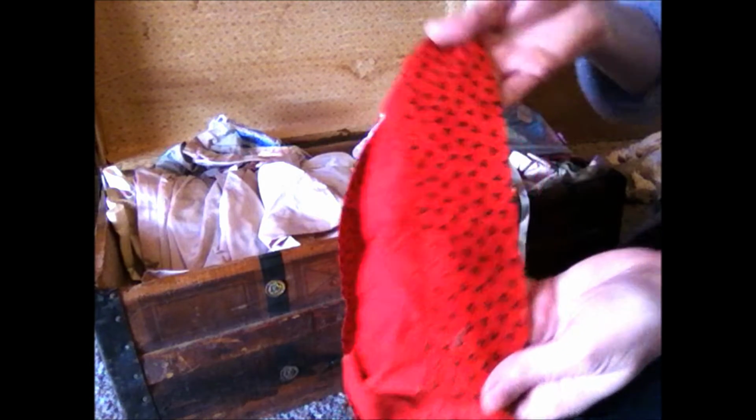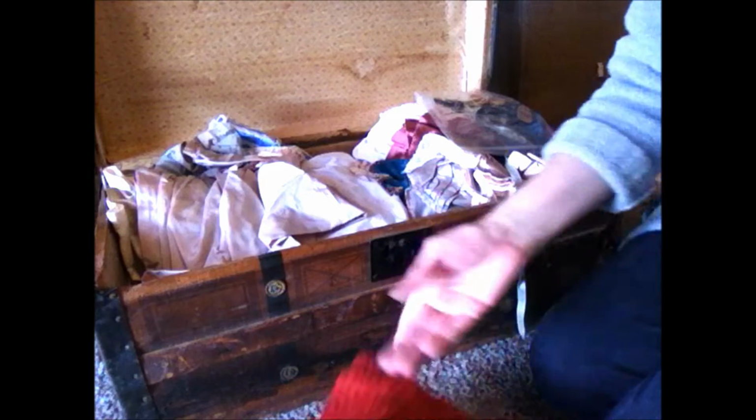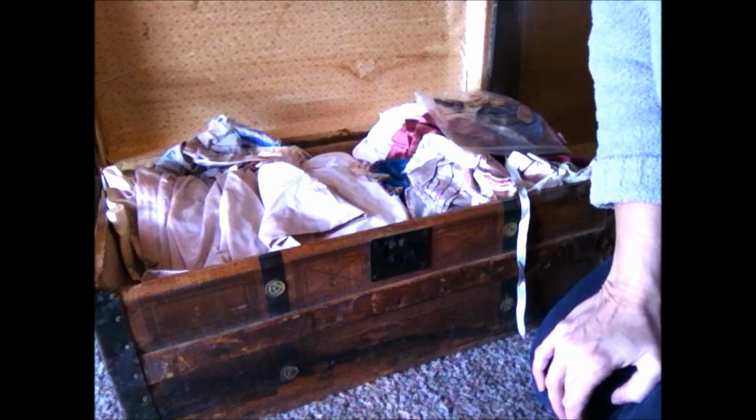So, machine sewn with hand stitched hem with very tiny stitches. That's in the keep pile.